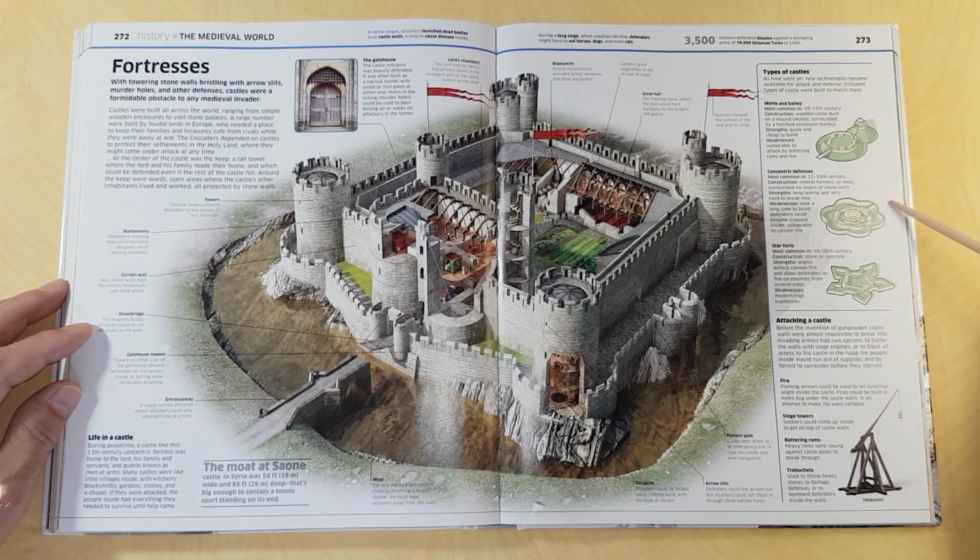Most common in the 12th to 15th century was this type of castle with a central fortress or keep surrounded by layers of stone walls. The strength of this castle was that it was long-lasting and very hard to break into. But it took a long time to build, and defenders could become trapped inside, vulnerable to cannon fire.